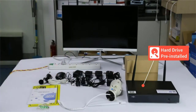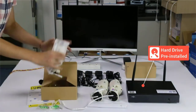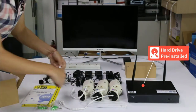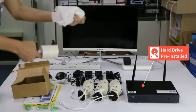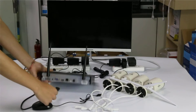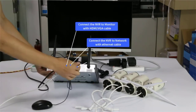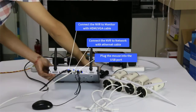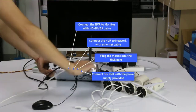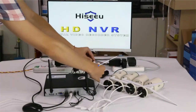H265 video compression. Compared with H264, H265 is able to double the data compression ratio, while improving video quality with low bitrate. It enables the IP camera to deliver smooth HD video with low bandwidth, in turn reducing the network bandwidth and saving up to 50% video storage space. 1 terabyte hard drive pre-installed supports 24 hours more than 30 days reliable video recording.